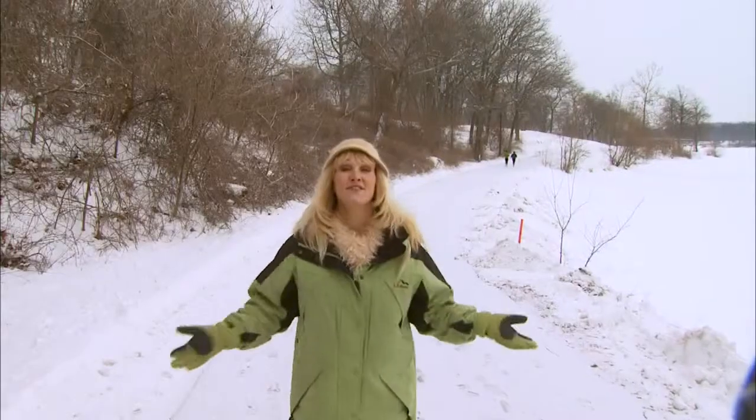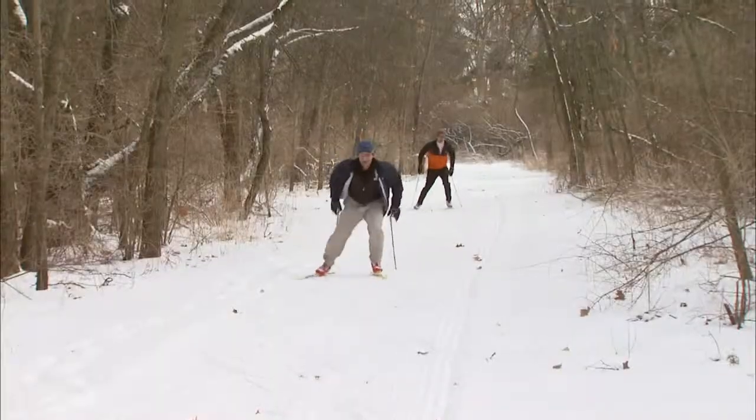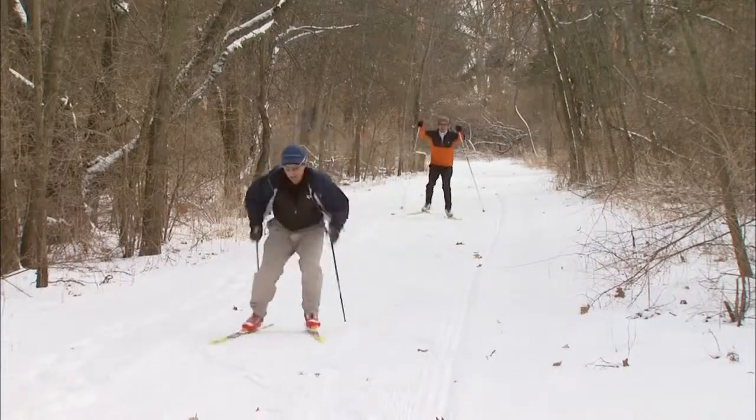How much fun. And of course, Kensington Metro Park has plenty of great trails for hiking and biking and great winter walking where you can get out and enjoy nature, as well as a lot of trails for cross-country skiing that range in all kinds of difficulty levels. So we've got you covered.